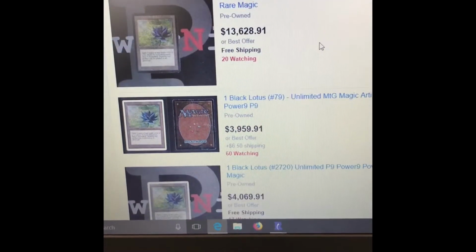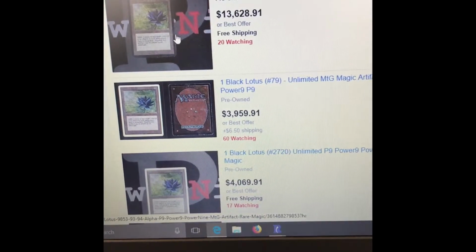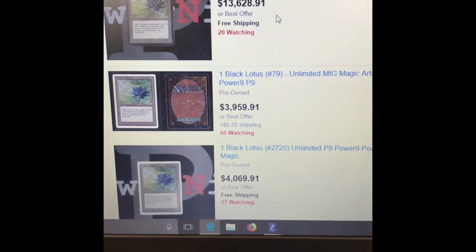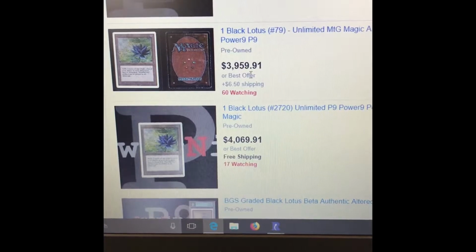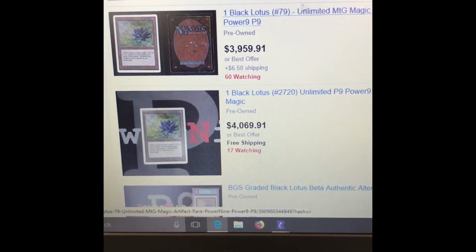Oh my god. 13 grand for this. No. I'm sorry. This is closer to about 5. You can see damage on the edges. If it was graded, then I could see some of this price. But it's not graded. And he's asking for basically 4 grand. No. There's some damage here, damage on the edges. I'm pretty sure there's grease spots.